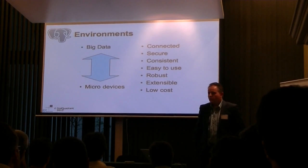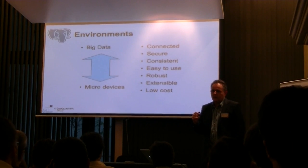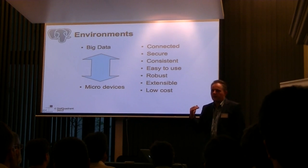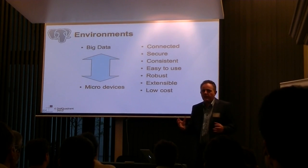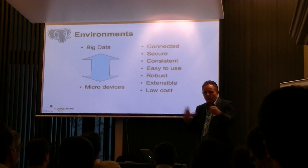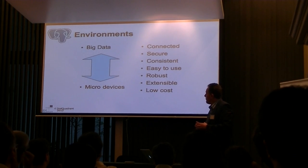So, from where we are now, Postgres is going to get smaller. It's going to go onto micro devices. And it's also going to get bigger. We're going to be able to manipulate tens or possibly even hundreds of terabytes of data using Postgres. The idea that I have is that all of those databases are going to be consistent. It's going to be Postgres everywhere, whether it's small or very large. All of those things will be able to be connected. It's all going to be secure.